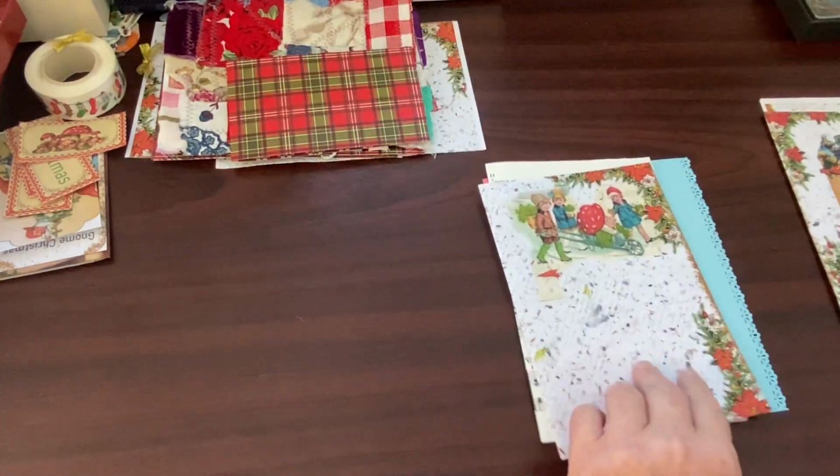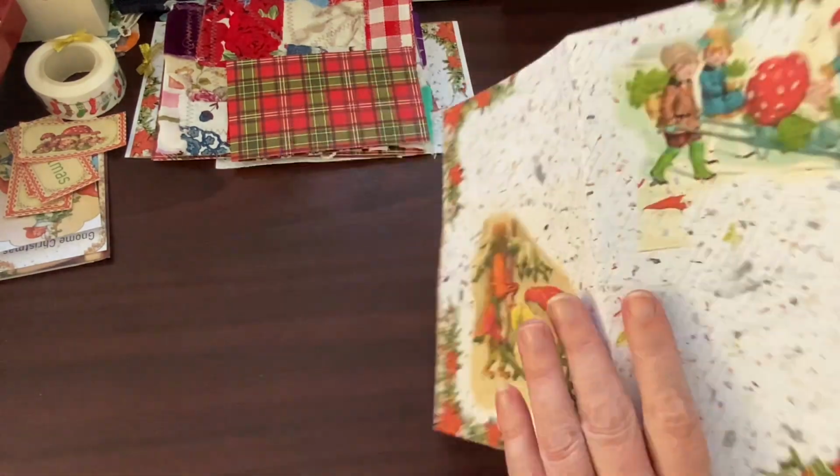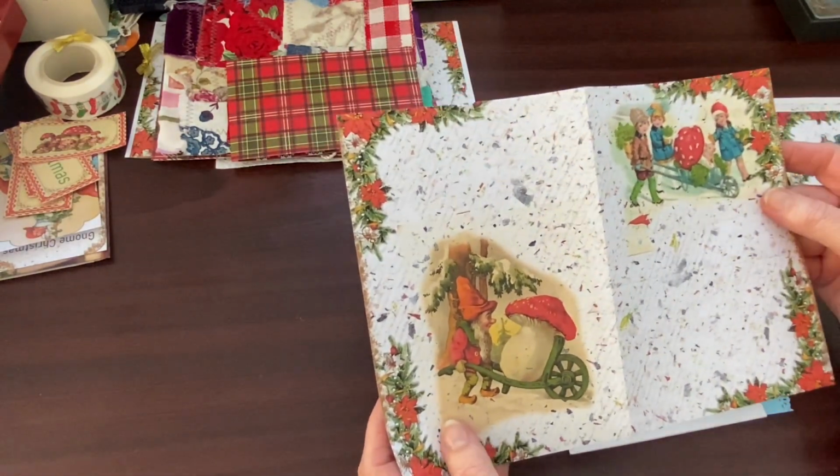Yeah, these I've put out ready because again plenty of journaling, not so much, but a blank back, another blank back. And you can journal on both of those actually.